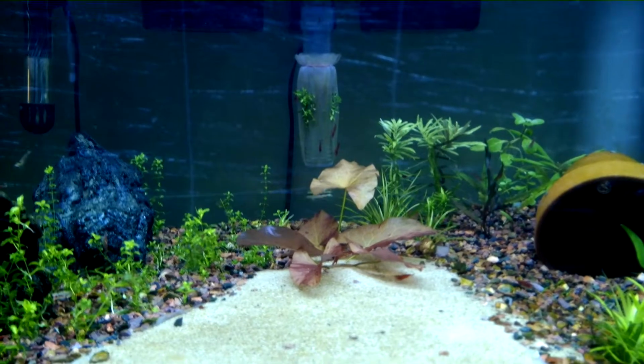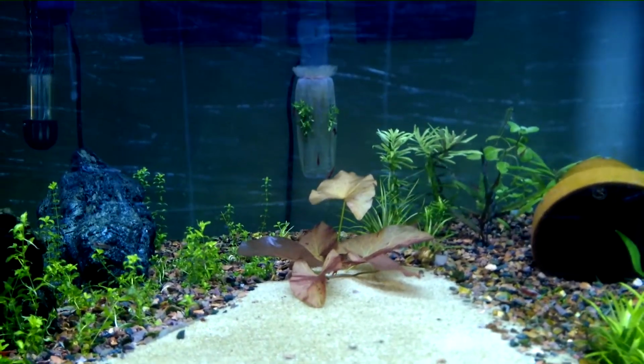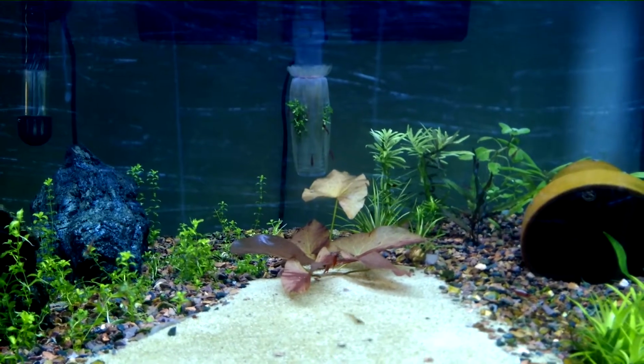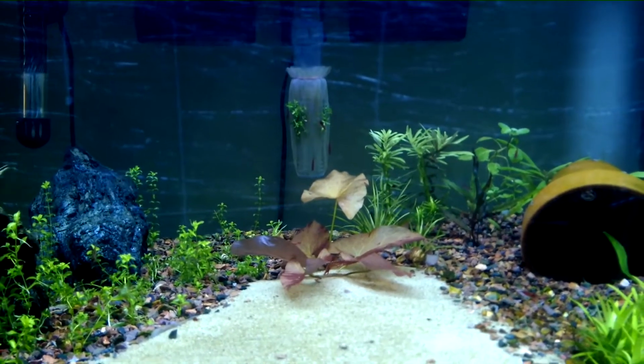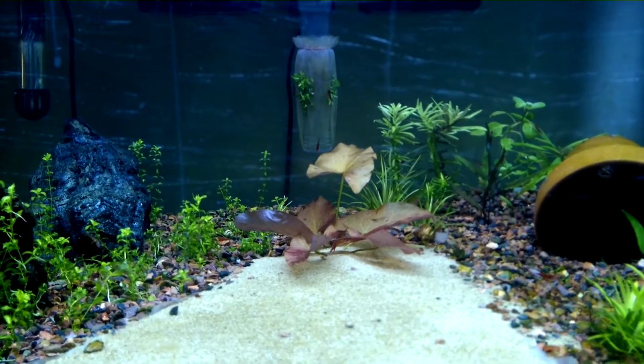By the way, this plant is planted here in the sand with a substrate divider. It is not in substrate. It's a heavy root feeder. It feeds heavy from the water column, so I try to keep the roots not fed. That will stunt its growth. As you can see, it's not even trying to shoot all the way up.